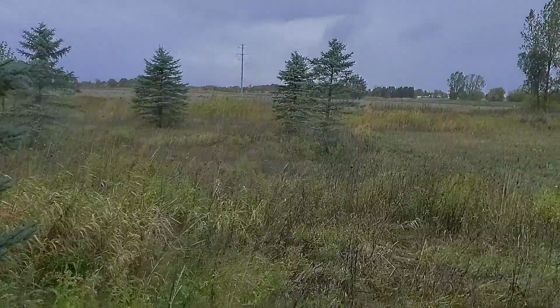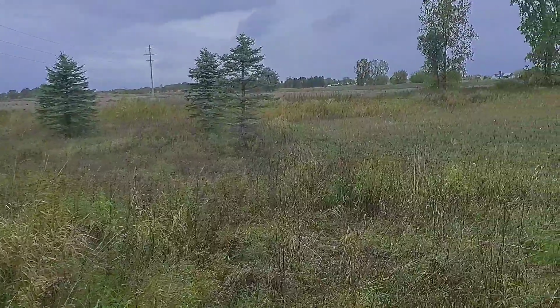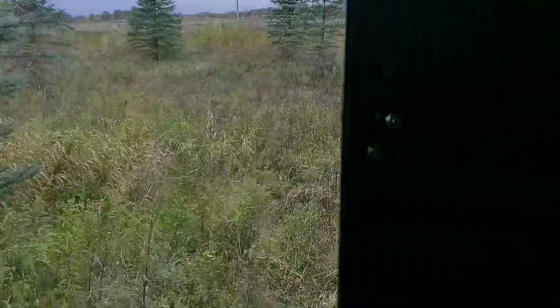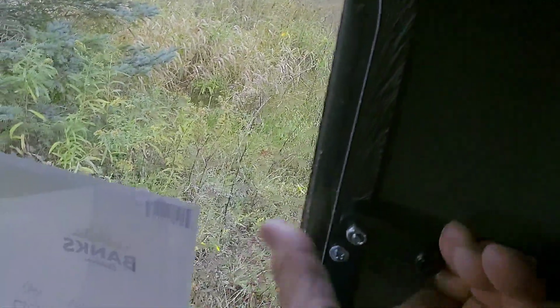All right, so beautiful, beautiful shooting. Now look at these hinges. Nothing makes noise. Nothing makes noise. Super, super quiet. And then these camouflage curtains go behind you so that they can't see through.